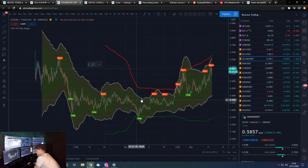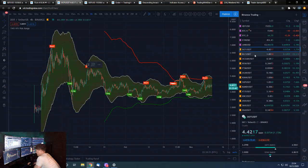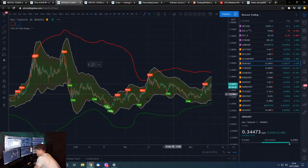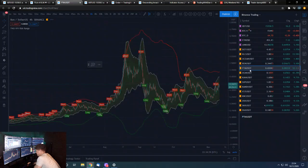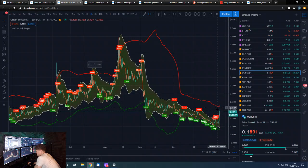You can see a lot of altcoins. I mean, even if we just go through DOT here, it's quite far off its high. RLC quite far off its high. Ren, you can see quite far off its high. I'll just pick this one as well. FTM quite off its high. OGN, even though it's having a nice pump today, very far off its high.